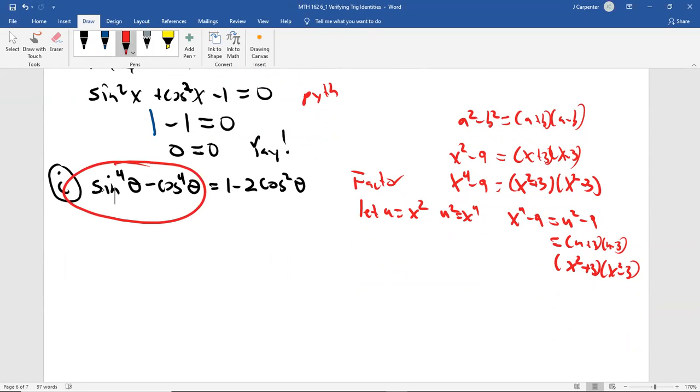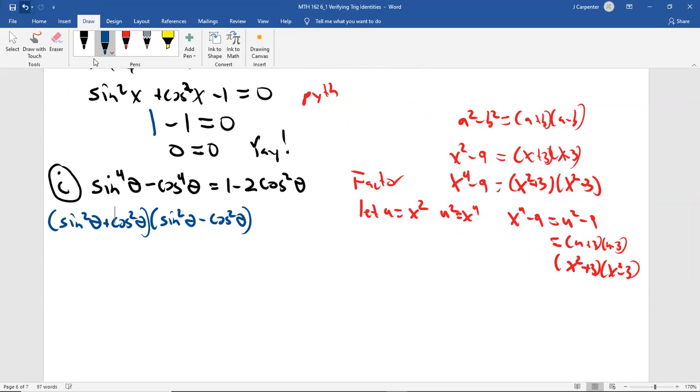This is a difference of squares. It doesn't matter that it doesn't say x and a number. It's something squared minus something squared. So if you're thinking about what the a and the b are, they're going to be a sine and a cosine. But not just sine and cosine, because these are 4s. They're sine squared and cosine squared. So the factored form is sine squared of theta plus cosine squared of theta times sine squared of theta minus cosine squared of theta. The right-hand side, this is not a difference of squares.